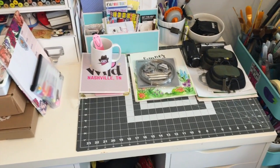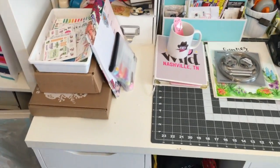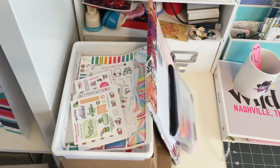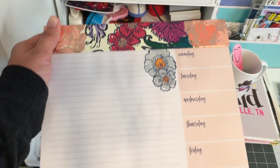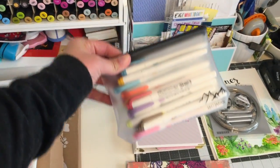I'm going to use this in the future for cutting things, but for now it's sort of a catch-all for stuff. We have here in the front, I have this tub from the dollar store that I'm using for stickers I need to file away, that I need to put away. My Erin Condren desk schedule pad. The Mildliners that I just got to play with.